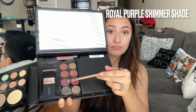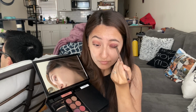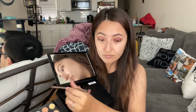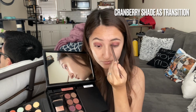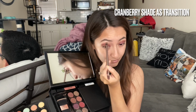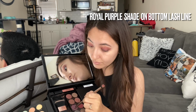Next, I'm going to dip into the Royal Purple Shimmer shade, and like all my other eyeshadow looks, I'm going to create a crease cut look by packing it on my eyelid first and then later going in and really creating that sharp cut crease. Then I'm going to go back in with the cranberry shade and use it once more as a transition shade to truly buff out the edges between my shimmer shade and my darker shade. As something I don't do much, I'm going to dip into that purple shade again and really focus it on the outer corner of my bottom lash line.